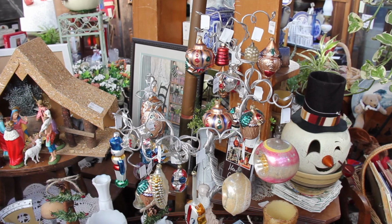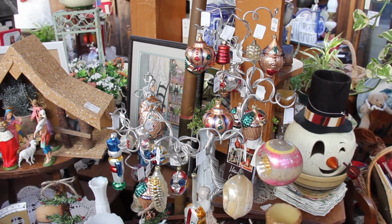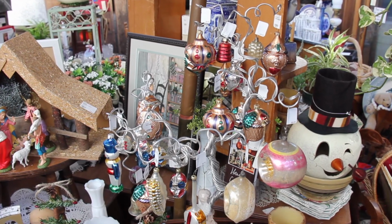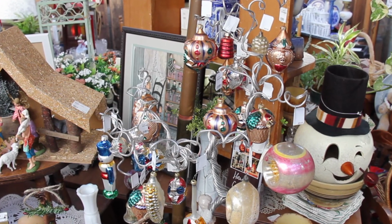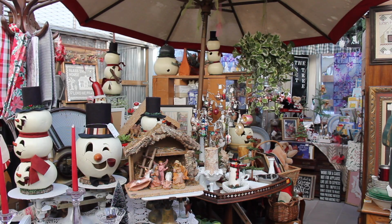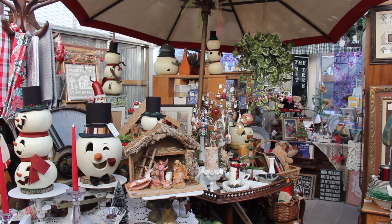Gloria talks about the items that may bring in $100. They're like figures, like snowmen or Santas, or they have baby carriages and little automobiles, and all of these are from like the early 1900s. They're mostly German, and they were very popular then, and the price now is amazing because they're so fragile that not many have survived.